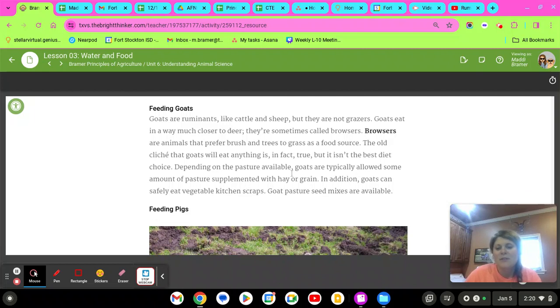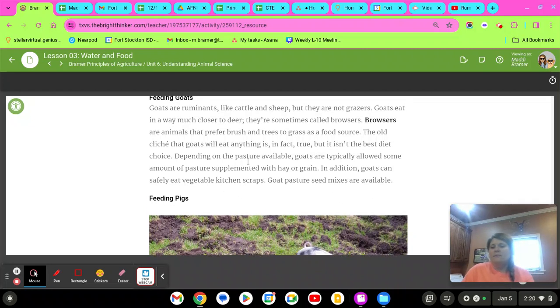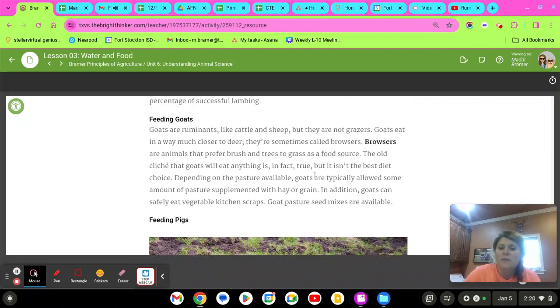So, depending on what's available, maybe supplement them a little bit. But goats are pretty easy to feed. You can give them vegetable scraps; they'll eat it. Like we save old spinach or even banana peels and stuff. The goats love them.